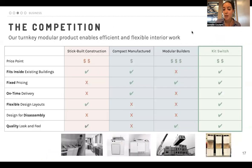And this enables us to outperform both traditional construction and also newer kind of manufactured or large volumetric modular construction, which struggles to have nimble componentized interiors, which is what we specialize in.